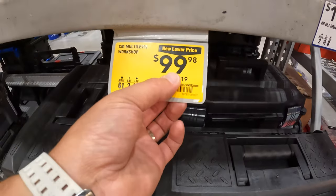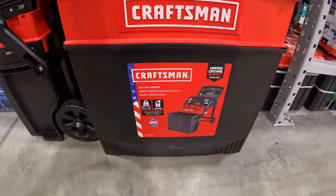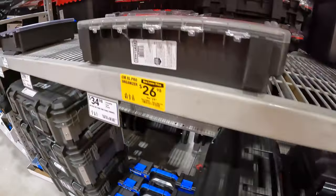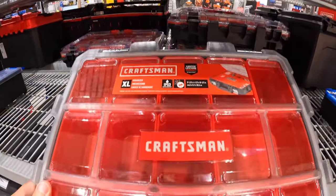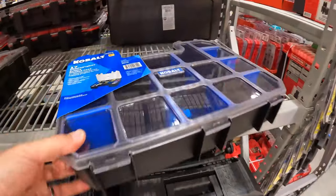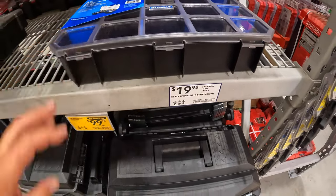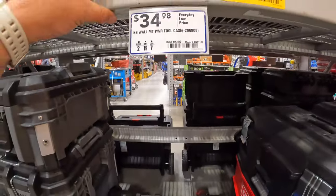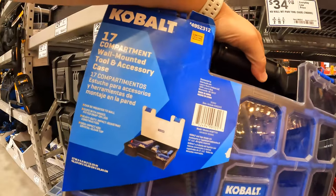But same price, $99.98, was $119 for the multi-level workshop by Craftsman. $26.98 was $29.98 for the extra large pro organizer. Cobalt has a few options as well for $19.98. $34.98 regular price for the power case. Compartment wall mount.